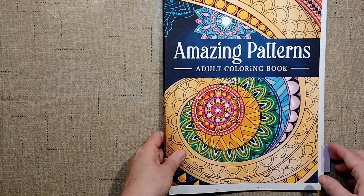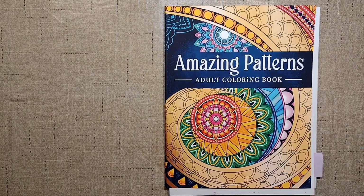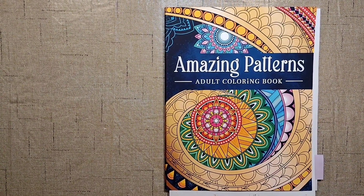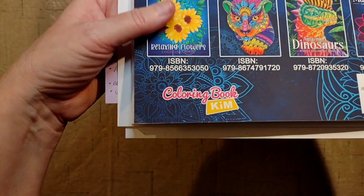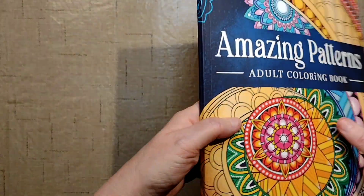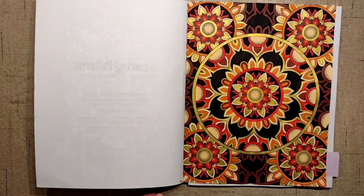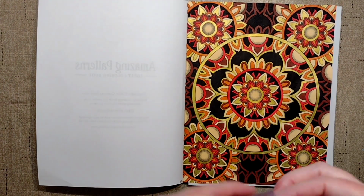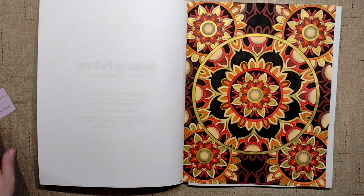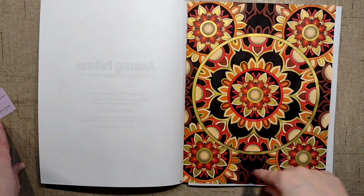So the next one is one of my new pattern books. This one was done in June when I'm off and have time to do stuff. I really like this one. This is Amazing Patterns, by Coloring Book Kim. And I really like how this one came out. This is all alcohol marker and a black Posca pen and a gold Uniball Signo gel pen.